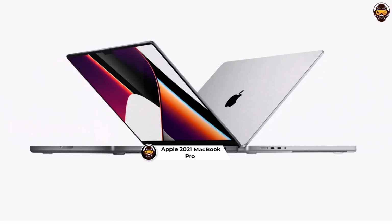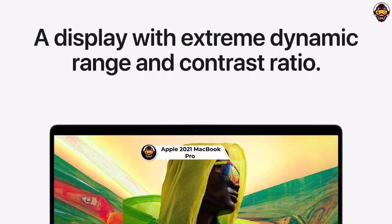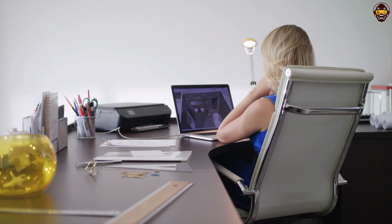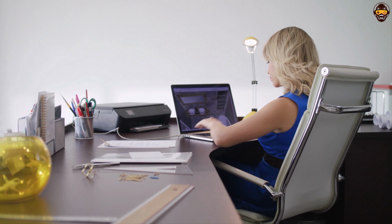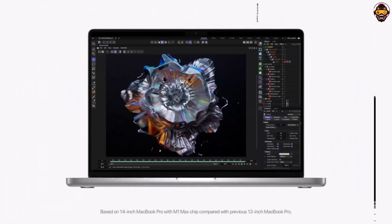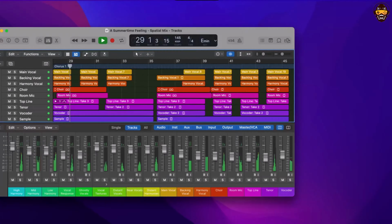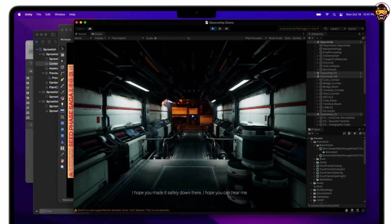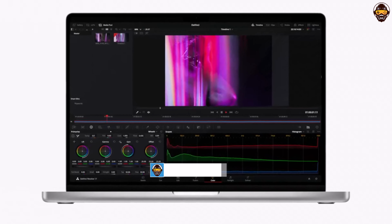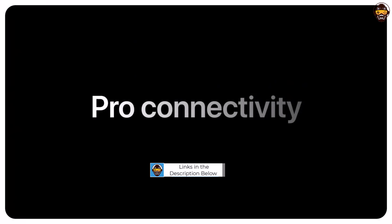Number 1. Apple 2021 MacBook Pro 16-inch, a monument of power in 3D modeling and rendering for professionals. The 2021 MacBook Pro, with a 16-inch display, triumphantly redefines the thresholds of power and performance, unflinchingly posing as the best laptop for 3D modeling and rendering in 2024. Fitted with Apple's jaw-dropping M1 Max chip, flaunting a 10-core CPU and a staggering 32-core GPU, this technological marvel is a testament to Apple's dedication to providing immense power to the creators.